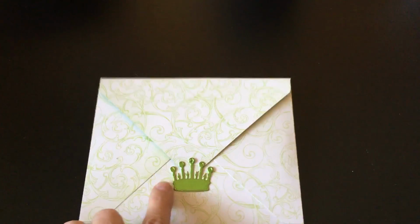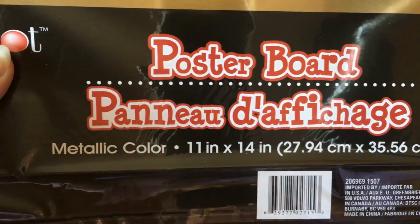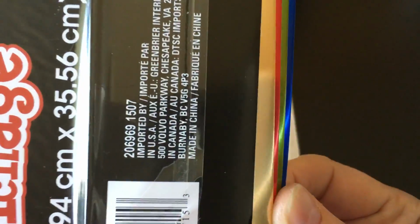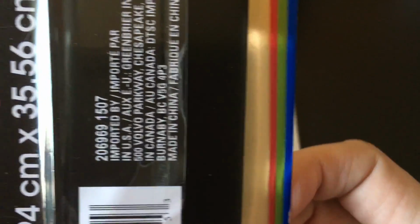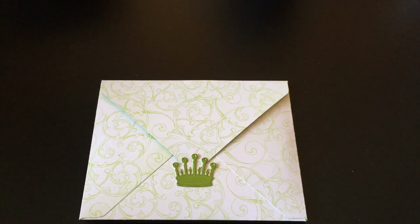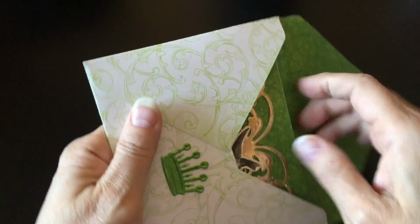And for the paper for that, and for all of the foiling paper that you see, I used this Jot poster board from Dollar Tree. It's these big 11 by 14 sheets, and there are 4 different sheets in the package. You get 4 different colors: gold, red, green, and blue. And so I used the gold and the green for this project. So it was very inexpensive and was a great way to make it kind of pretty.